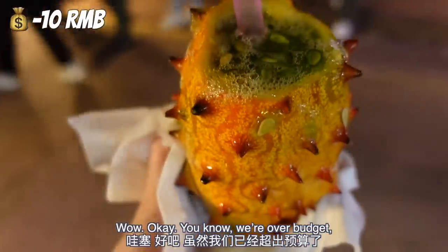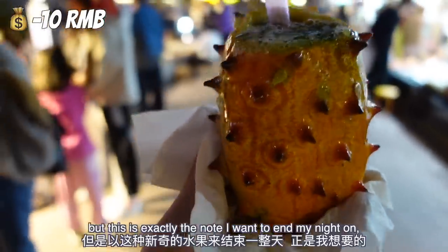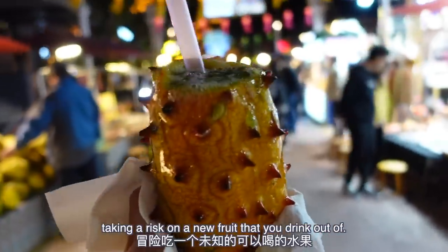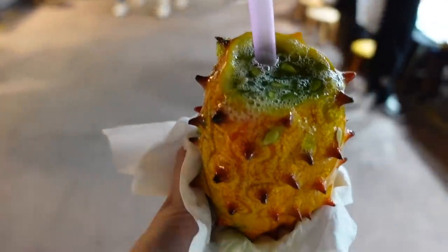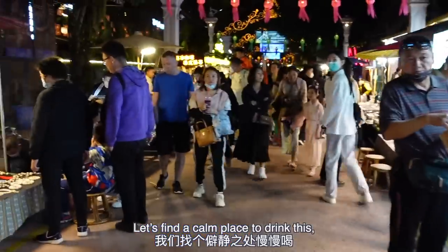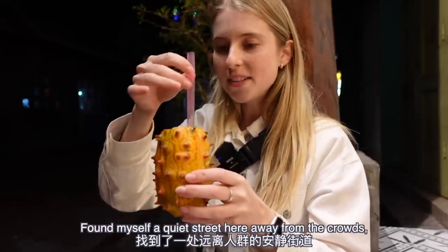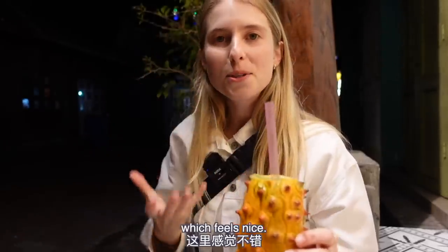Wow, okay. You know, we're over budget, but this is exactly the note I want to end my night on. Taking a risk on a new fruit that you drink out of. What is this going to taste like? We will soon find out. Let's find a calm place to drink this. It's hectic right now. Oh, found myself a quiet street here, away from the crowds, which feels nice.